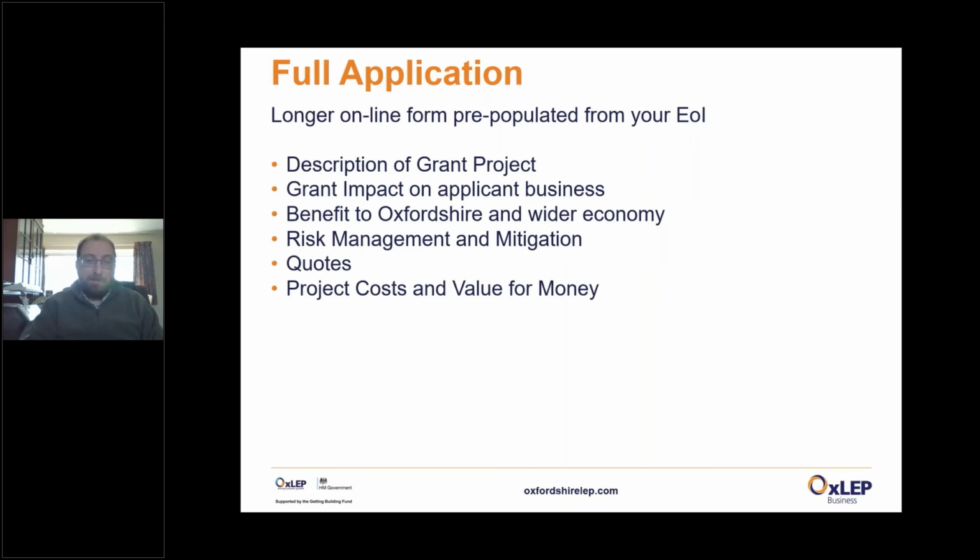Next slide, thank you. So then the full application, I was then going to give a brief introduction to the full application. This is another online form which will be at least partially pre-populated from your expression of interest, but it is significantly longer. The reason that we're doing a two-stage process is to try and make sure that only eligible projects that we are able to fund put a significant amount of time into drafting a full application for us. So this will include a description of the grant project, as you would expect, a description of the grant impact on the applicant business. So this is what I want to do, this is how I plan to spend the money, and this is the impact it will have on us, on the business. And beyond that, then the benefit to Oxfordshire and the wider economy. So having had the impact on the business, this is the wider benefit that we have from the grant.